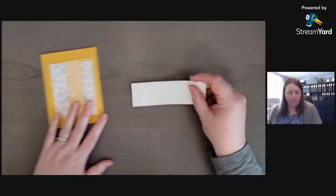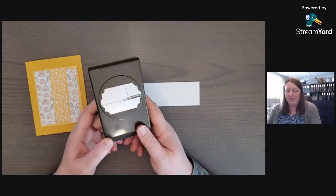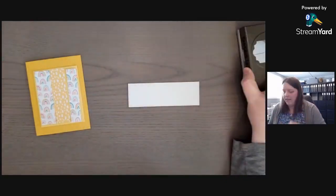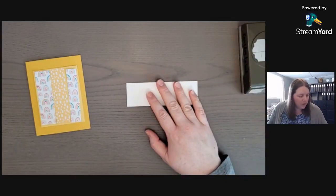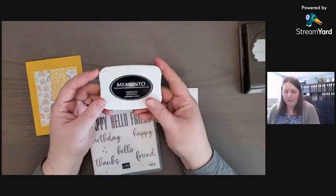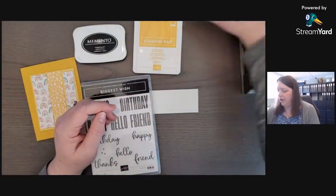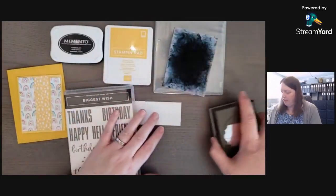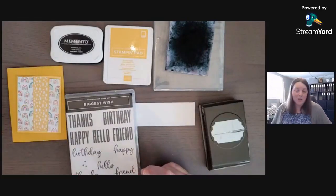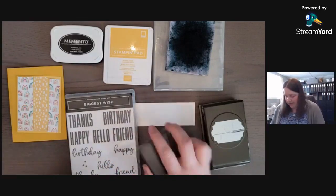We'll use some Basic White, and we're going to use one punch on both. This isn't my favorite punch, but I don't know if I have a second favorite, so the Everyday Label punch, we'll use that with it. This one is going to be the Biggest Wish stamp set. We're going to use some Memento Black and some Bumblebee ink. Also, we have to make sure that we have the Simply Chamois nearby to be able to clean our stamps. All right, oh, and blocks would help. Blocks would be very helpful. All right, so we'll go with this one and this one.